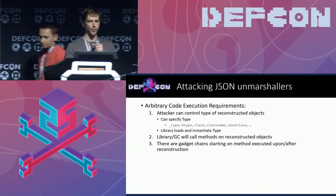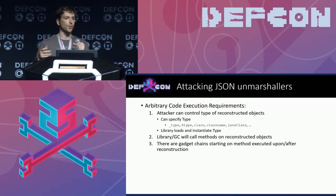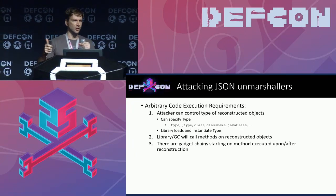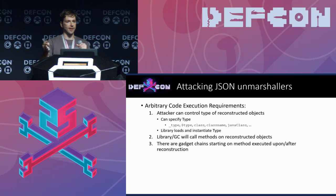So we analyzed multiple Java and .NET JSON libraries, and we found that most of them were vulnerable to arbitrary code execution, some of them in their default configuration, and some of them where developers need to enable or configure them in a special way. So we came up with these simple high-level requirements for a library to be vulnerable to this attack. Basically, the attacker needs to be able to control the type or the class that is going to be instantiated in the server. That normally means that in the JSON that you are intercepting, for example, there will be an attribute called something like _type or $type, class, type, object, class name, that contains a value that looks like a .NET or a Java class name.